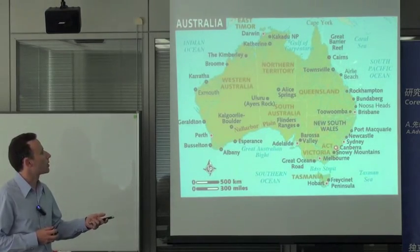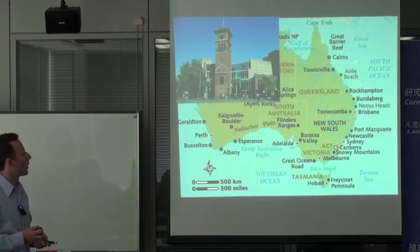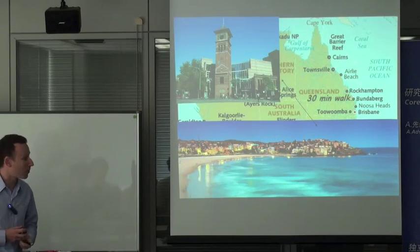So Sydney is here, and that's a picture of our campus. The problem is that we are only a 30 minute walk from here, so it's very hard to motivate students to stay in the lab.